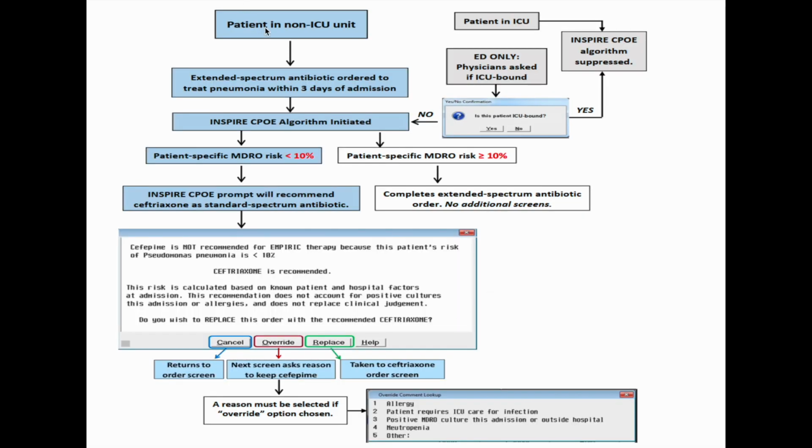The patient is in a non-ICU setup. An extended spectrum antibiotic is ordered to treat pneumonia within the 3 days. It triggers the algorithm, which then checks the patient's risk of MDRO pneumonia. If it is less than 10%, then the prompt will recommend ceftriaxone as the standard treatment. You have to override it to give something else.